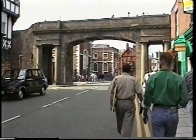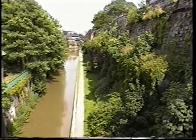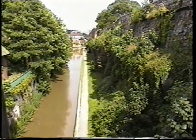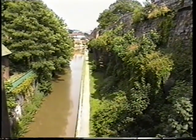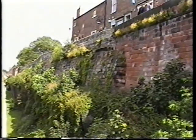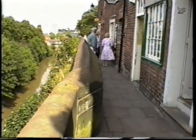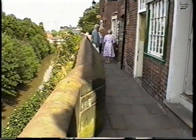Stone wall. This is the moat surrounding the old town. And there's part of the wall up there. And up on top you can actually walk along the wall.